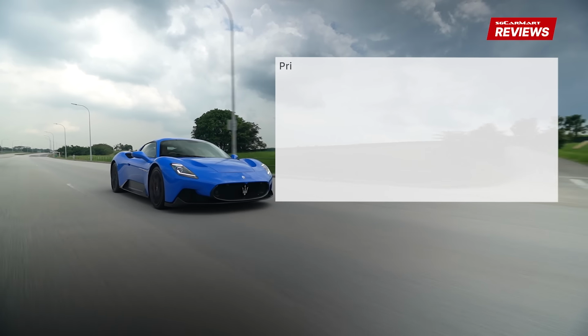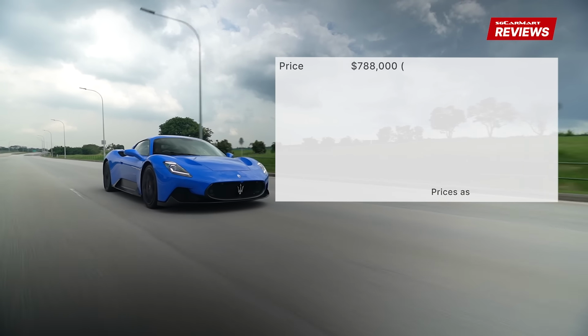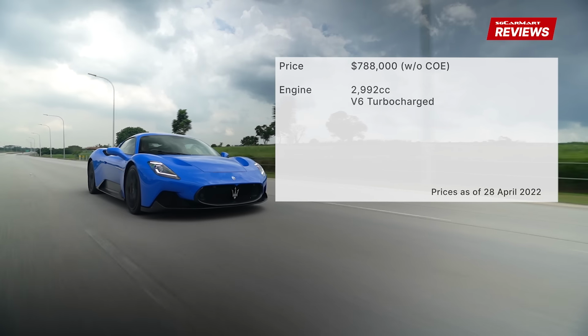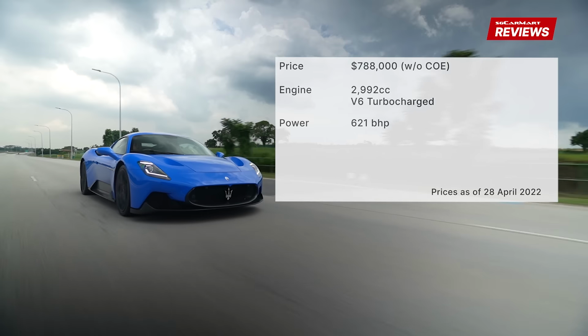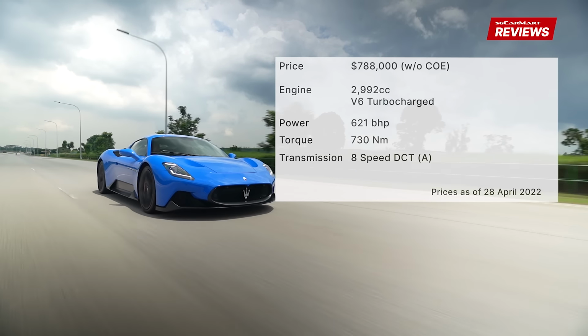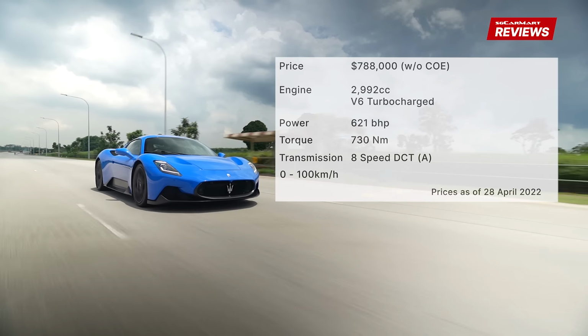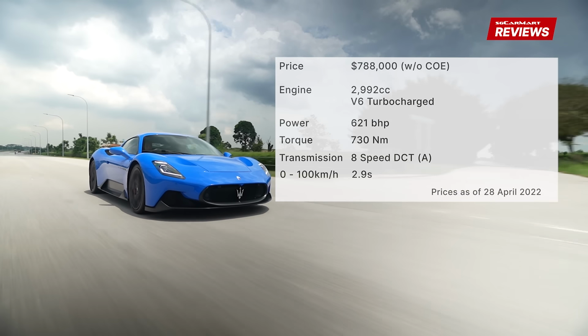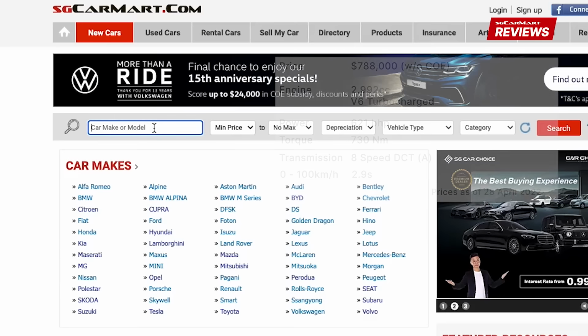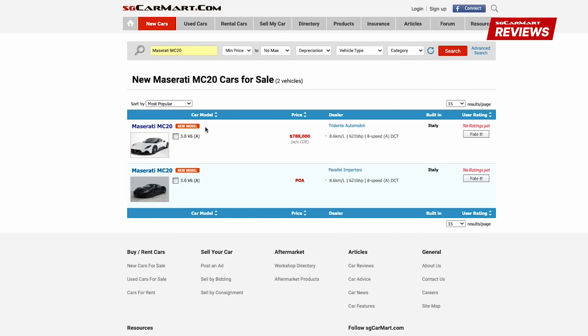The Maserati MC20 is priced at $788,000 without COE. The 3-litre twin-turbo V6 engine produces 621 brake horsepower and 730 Nm of torque. The 8-speed DCT transmission brings the car from 0 to 100 km/h in 2.9 seconds. For more details on the Maserati MC20 or any other car, head on to sgCarMart.com to help you make a smart choice on your next car.